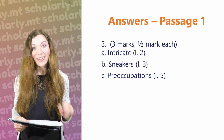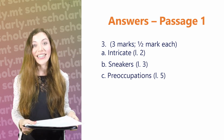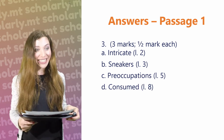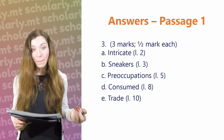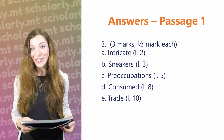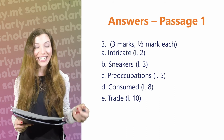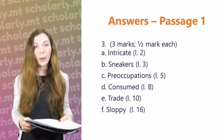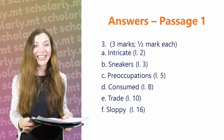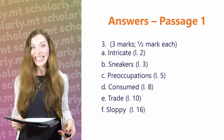Concerns, and remember the S, the plural form, we had preoccupations in line 5. Eaten, we had consumed in line 8. Business, there was another word, I hope you got it right, which was trade in line 10. And finally, messy, we had sloppy, the sloppy kebabs, in line 16. And these carry half a mark each.